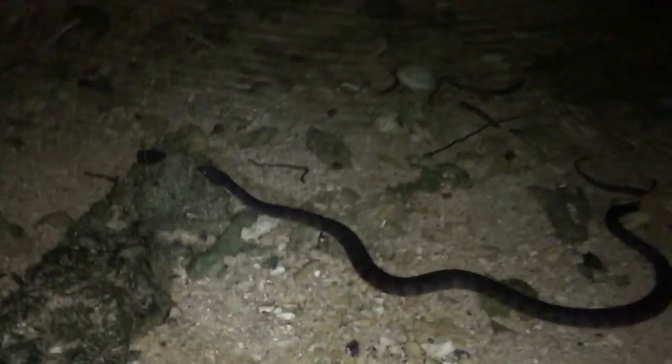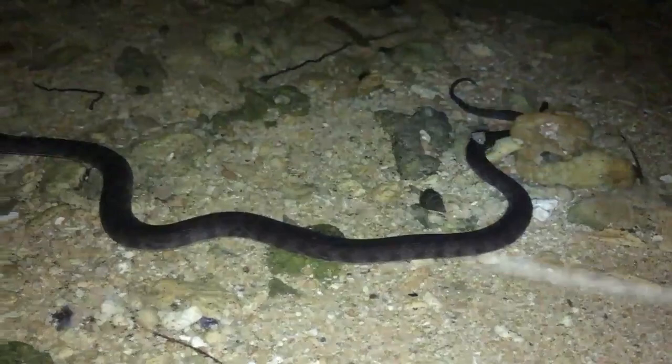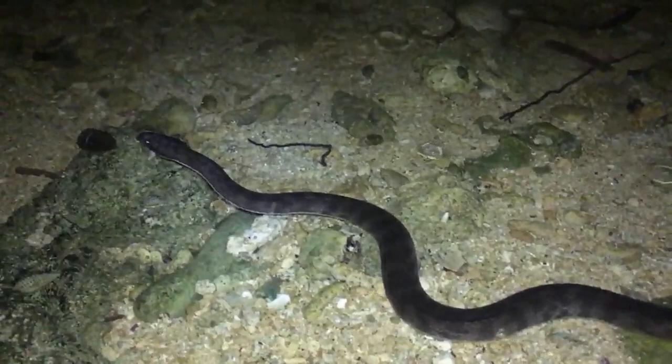There you go, we're here. Check that out. We found a sea snake. There you go. Sea snakes are very chill creatures. They're not gonna bite you. See? It's not doing anything. It's just there, chilling. Because it's nighttime.